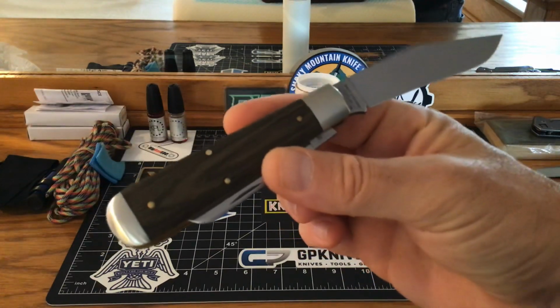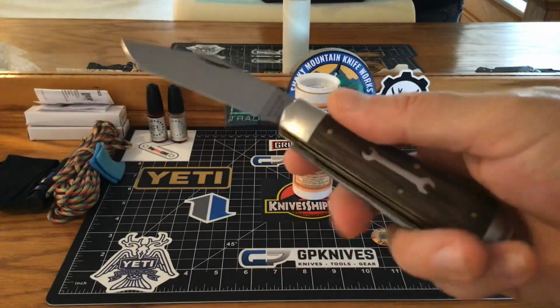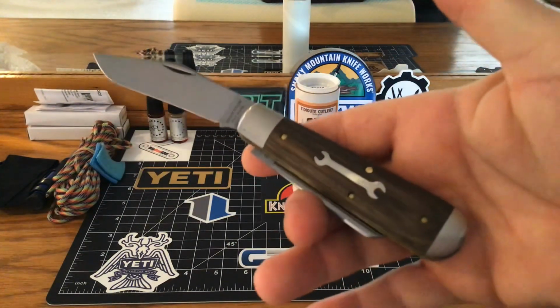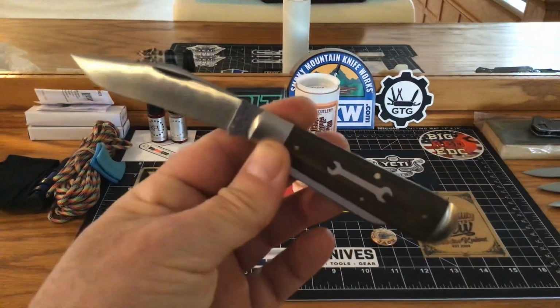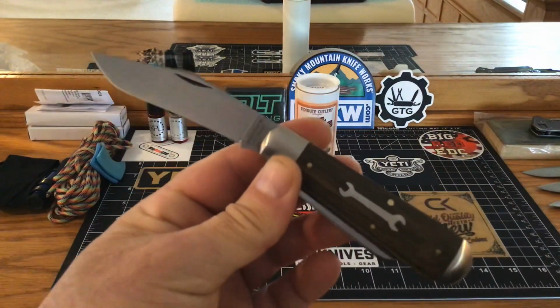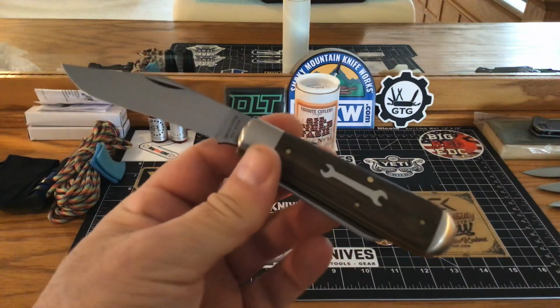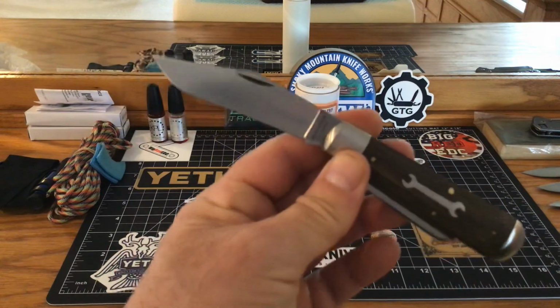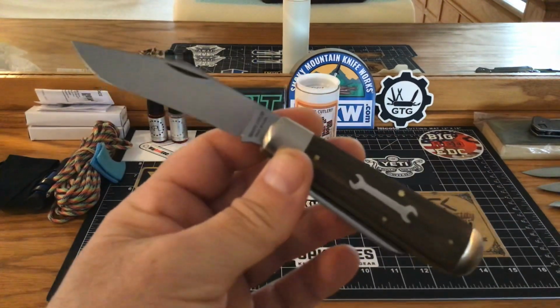Guys, I think you are doing yourselves a very, very big disservice if you are not seeking one of these out. This is a special one. I don't ever try to press you guys to get into these GEC knives. But I'm telling you, this particular piece is going to have a lot of meaning.